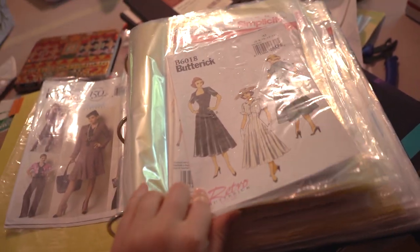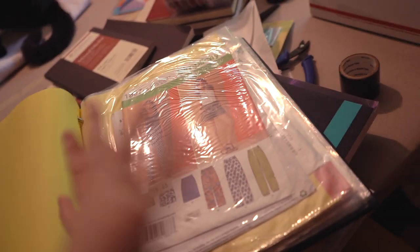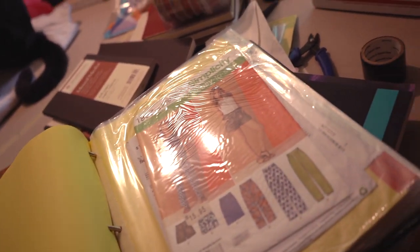When I want to find a specific pattern, I have my little pattern catalog that's kind of like the books that you see at Joann's when you buy patterns. And I can like just look at them and say, oh, I want Simplicity 1887. I can go to my file cabinet, pull that out, and it's super easy. It's a lot easier to organize it than trying to keep them in their normal envelopes.